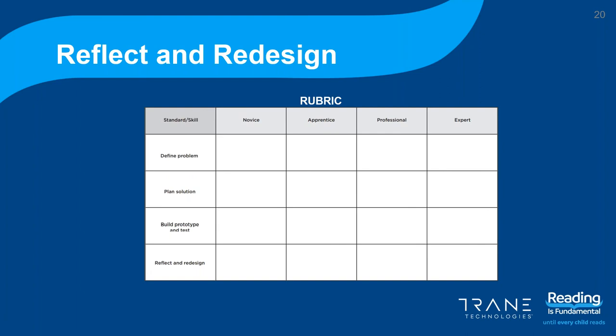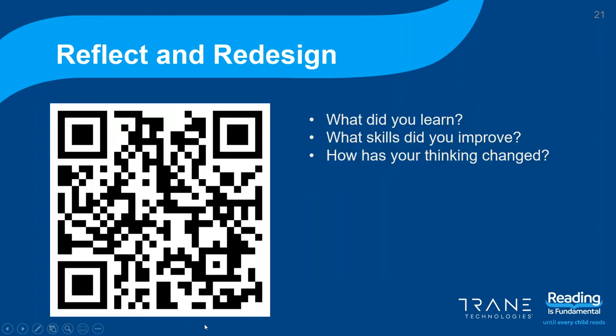So you are going to do the last Padlet here for your reflection and redesign. So again, you can either use the QR code or Connor has put the Padlet link in the chat. And these are three questions that I always use with students as a reflection. I used to have these three questions posted up on my wall when I was a reading specialist, and students would pick one or all three to answer after their meetings with me. So they are, what did you learn? What skills did you improve?